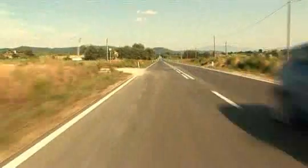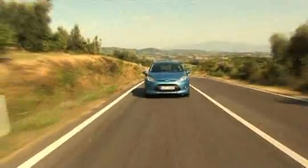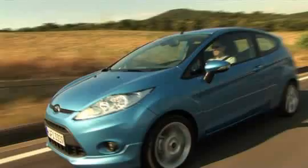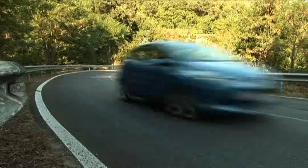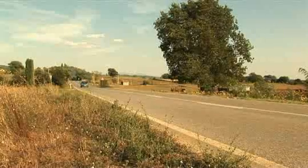When the Fiesta goes on sale later this month, it'll be offered with 1.4 or 1.6 litre diesel engines. There will also be 3 petrols, a 1.25, a 1.4 and a 1.6 litre with 118 brake horsepower, which is exactly what this Zetec S model has. It can do 0 to 60 in 9.9 seconds and hit 120 miles an hour.